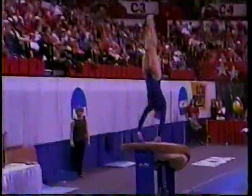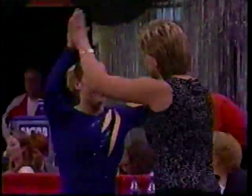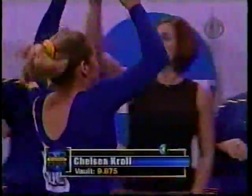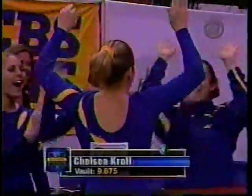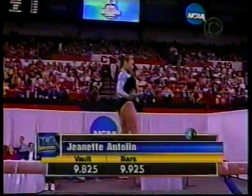Performing a Yurchenko full. Very solid landing, but not nearly the same kind of height we've been seeing by a lot of the athletes performing this vault. Chelsea has actually had several injuries this year, something called compartment syndrome in her leg, which basically is really, really painful shin splints, and a 9.875 for Chelsea Kroll.